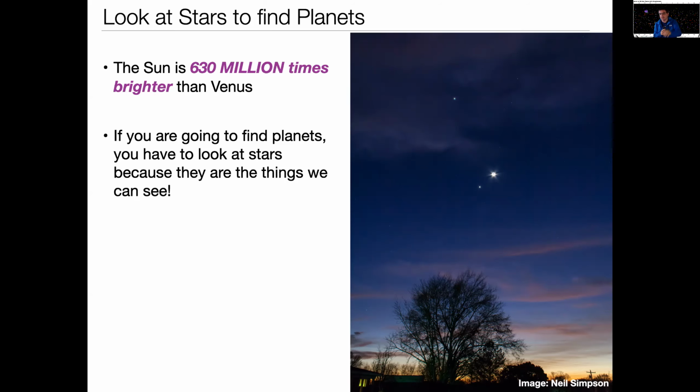In the west, right after the sun goes down. This image here is Venus in the evening sky. Venus is very bright to your eye. You can see it. It's enormously easy to see compared to everything else in the sky. But you have to wait for the sun to go down.